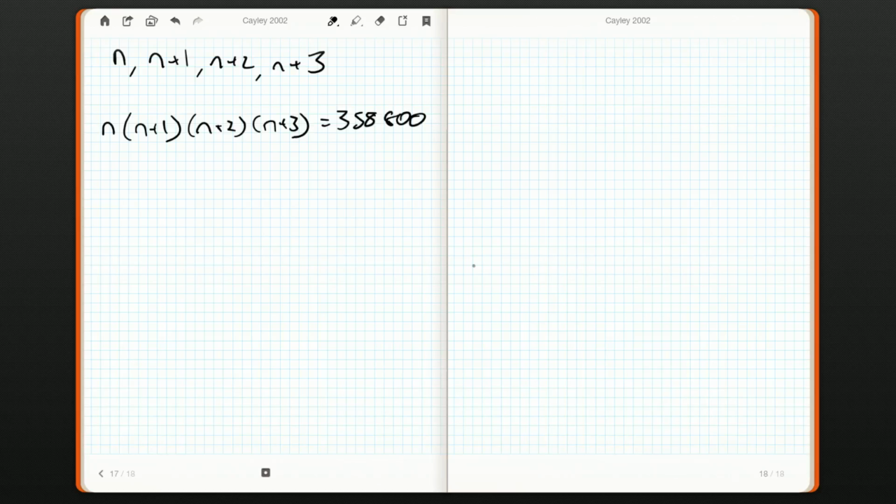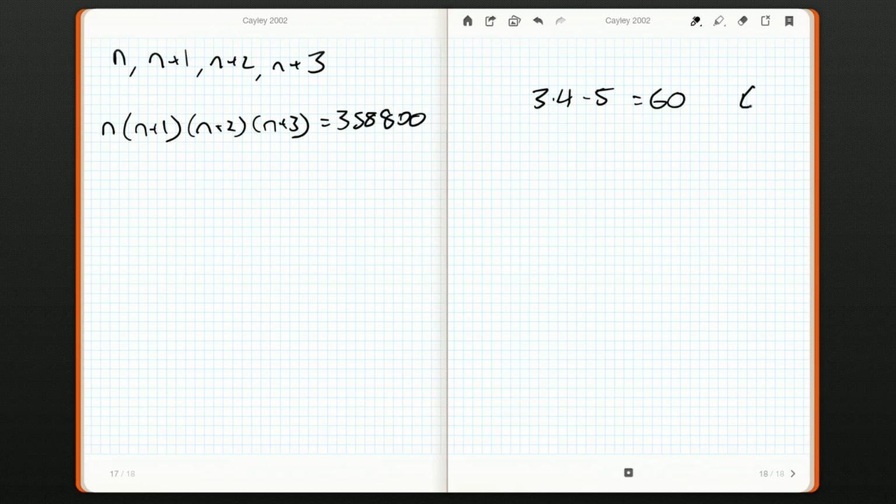The first thing I would do is say, well, these numbers are so close to each other that if I were to fourth root this number, I'm not going to get an integer, no. But I'm going to get a number that's basically the same as these. I mean, think about it. If I do 3 times 4 times 5, that's going to be very close to 4 cubed. And this turns out to be 60. 4 cubed is 64. So if I fourth root this, I might get some possible values, or I might get close to the possible values. So I'm going to try that first on my calculator.